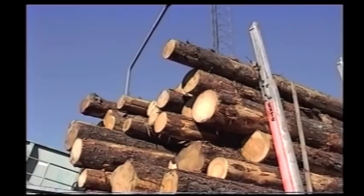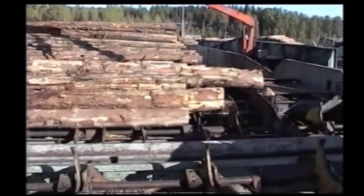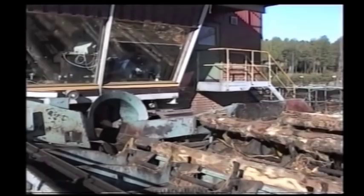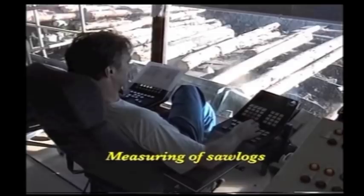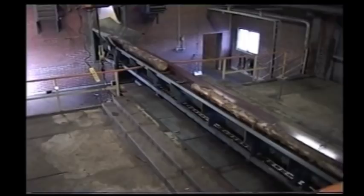Every quarter of an hour, a lorry with saw logs arrives at the industry. We are now going to follow the process from delivery of saw logs to shipping of lumber for the world market. An independent authority measures and values the logs so the forest owners can get paid for their delivery of raw material.